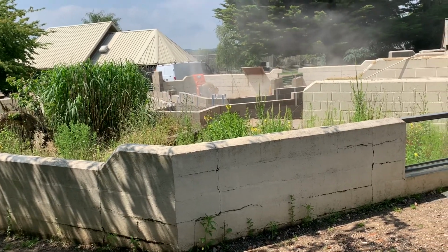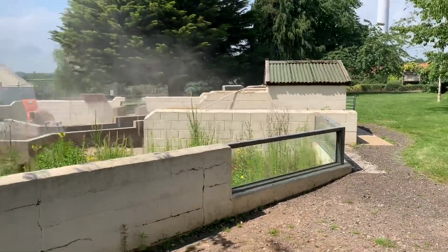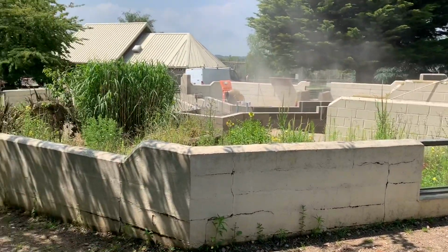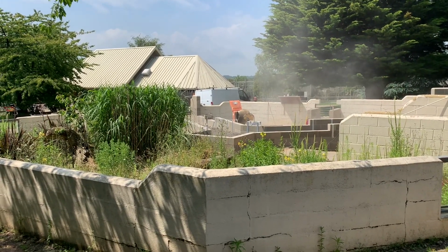I think it'll be really good. It'll definitely be an improvement on the one that they've got currently up there. Not that it's bad at all, but I think this will look great when it's done. It's really good to see that they're improving the park and expanding.